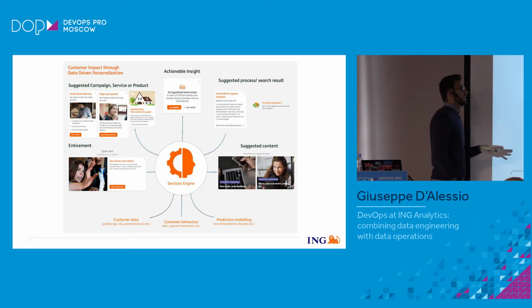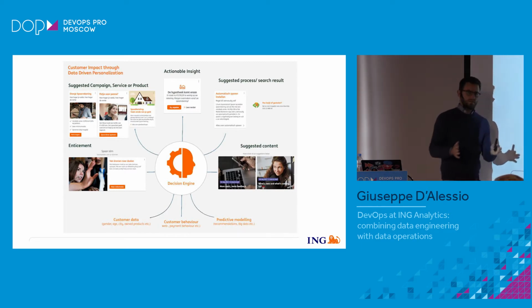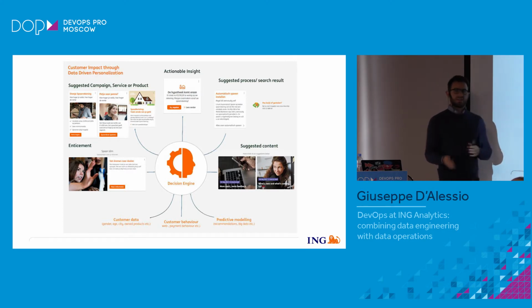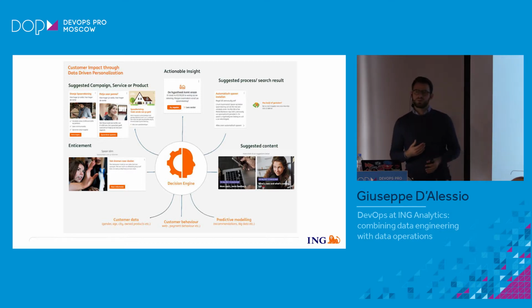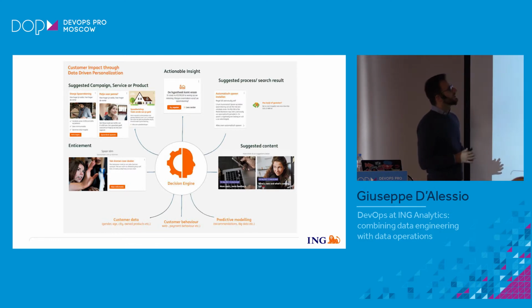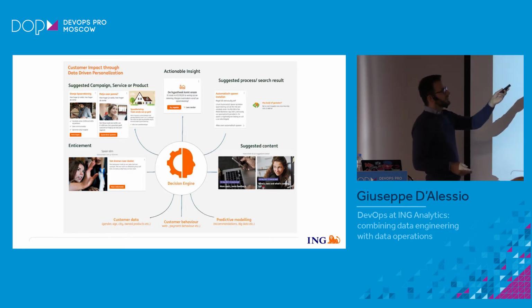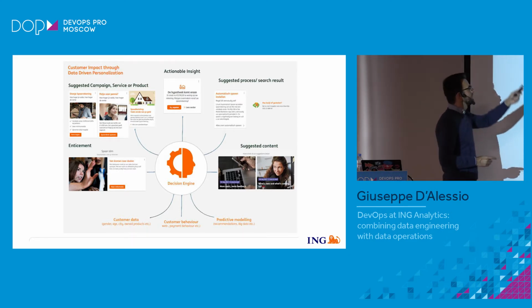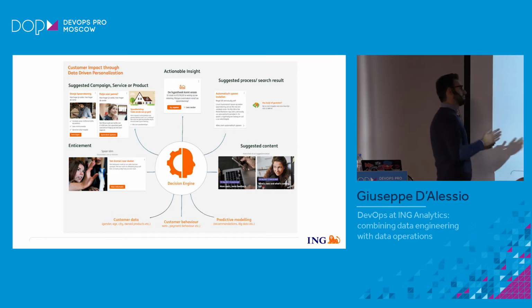This is, for instance, an explanation of the product that we have. So we built this product called Decision Engine. From a technical perspective, it uses a batch approach and a streaming approach to process data and generate insight. With this insight, we publish them on different locations of the omnichannel process. For instance, the actionable insight on the top is shown on the website on top of all the transactions, while the others have special locations, like the product page or some other location.